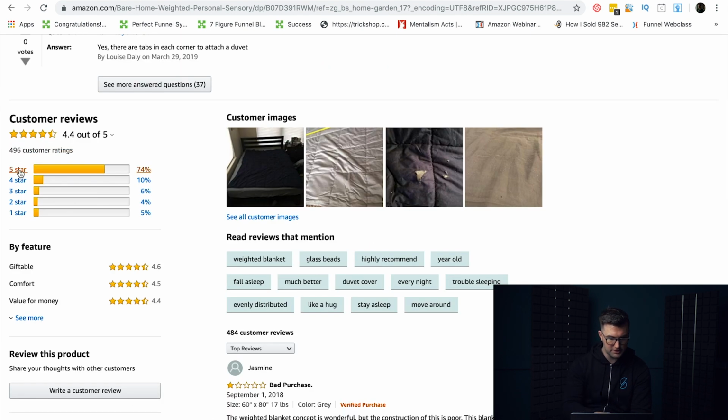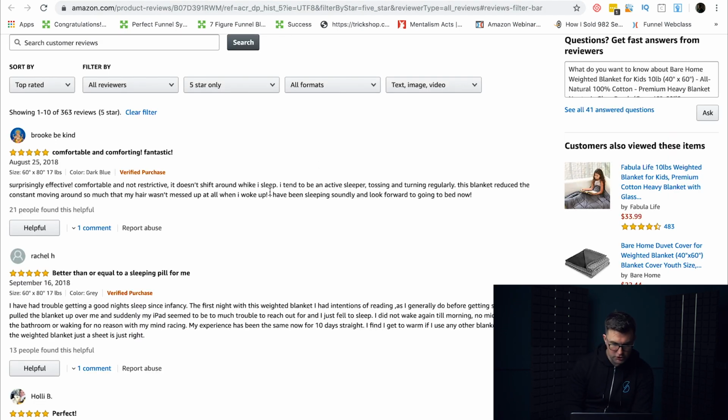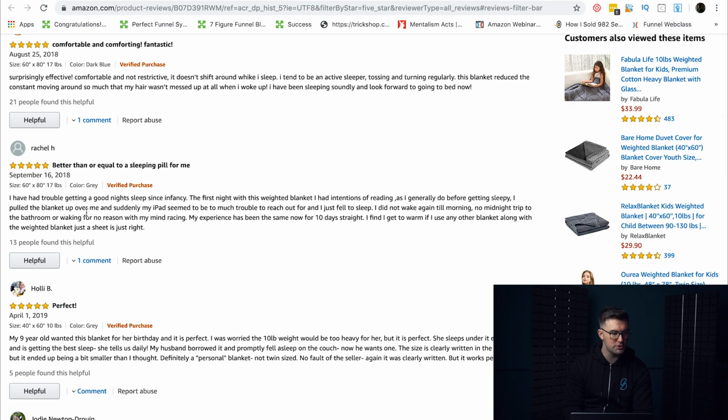So we've got our 5 stars. We'll take a look at those, and we'll look at our 1 stars. And our 2 stars are worth looking at as well, because they're going to be super negative also. Good opportunity for us. "Doesn't shift around while I sleep." Important feature, very important, because people are active sleepers, tossing and turning, right? "The blanket reduced the constant moving around me." That's excellent. So that's something we'd absolutely include in our bullets and in our description as well.